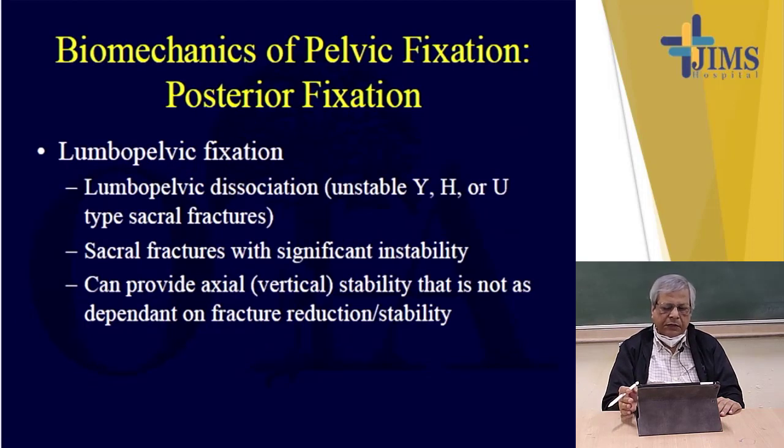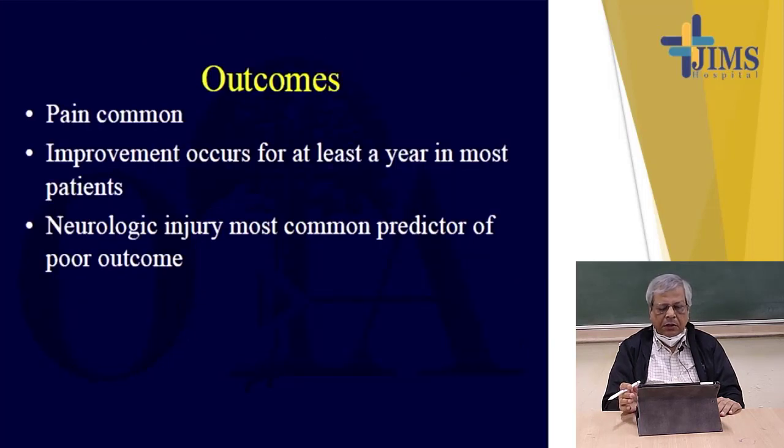Obviously, there are some cases when the lumbar spine has to be fixed along with the pelvis: lumbopelvic fixations. In outcomes of these pelvic fractures, operative or non-operative, some amount of residual pain is common. Improvement occurs for at least a year in most patients. Neurologic injury is the most common predictor of poor outcome. If there are associated nerve root injuries, definitely they won't heal.